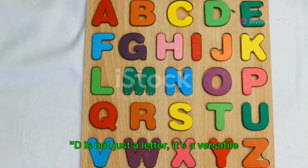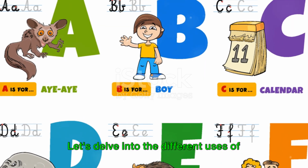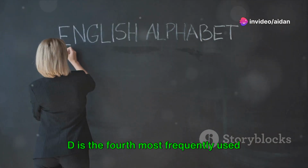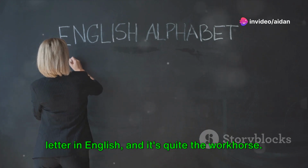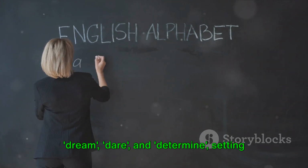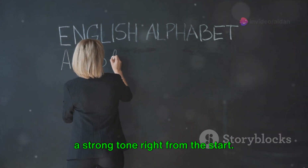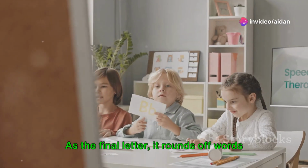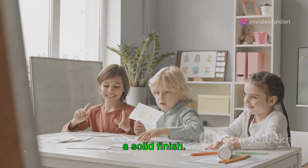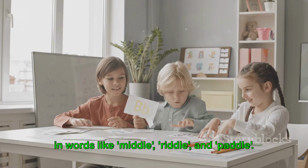D is not just a letter, it's a versatile tool in the English language. Let's delve into the different uses of this dynamic character, starting with its presence in words. D is the 4th most frequently used letter in English, and it's quite the workhorse. It's the initial letter in words like dream, dare, and determine, setting a strong tone right from the start. As the final letter, it rounds off words like find, hold, and wind, providing a solid finish. And let's not forget its role in the middle of words, where it bridges sounds in words like middle, riddle, and paddle.